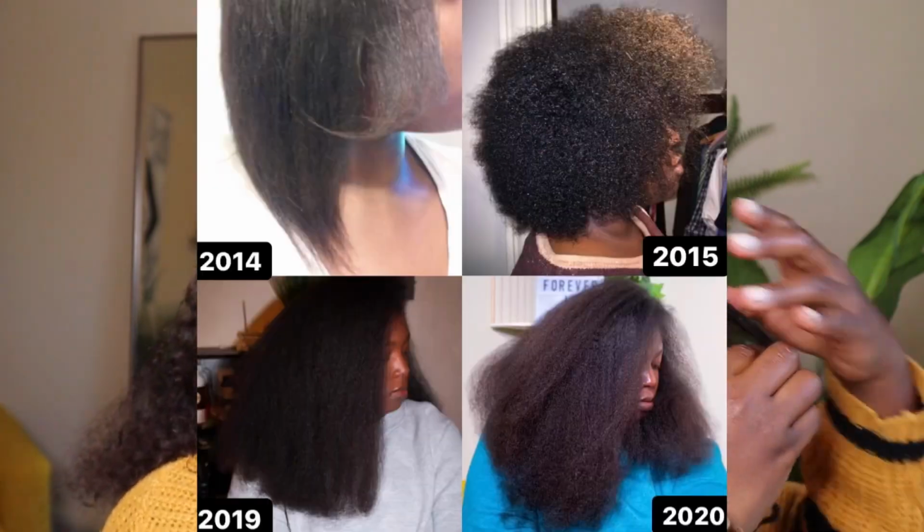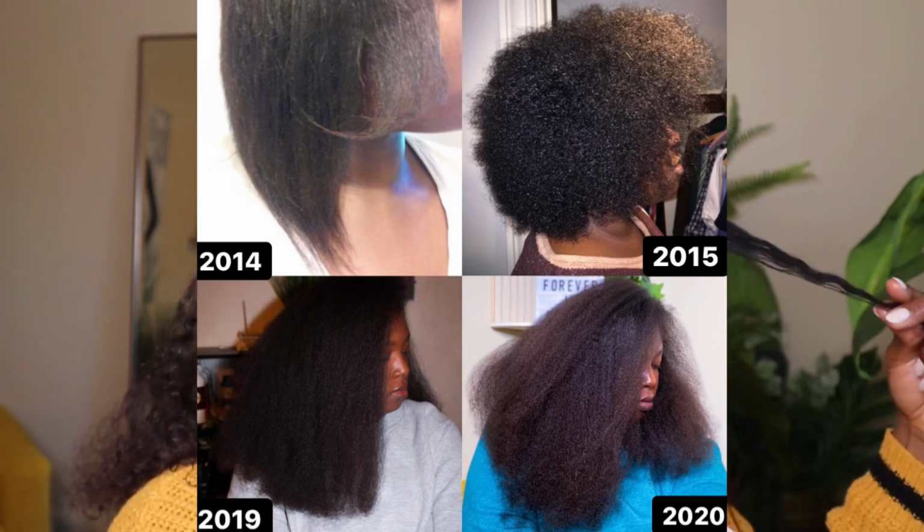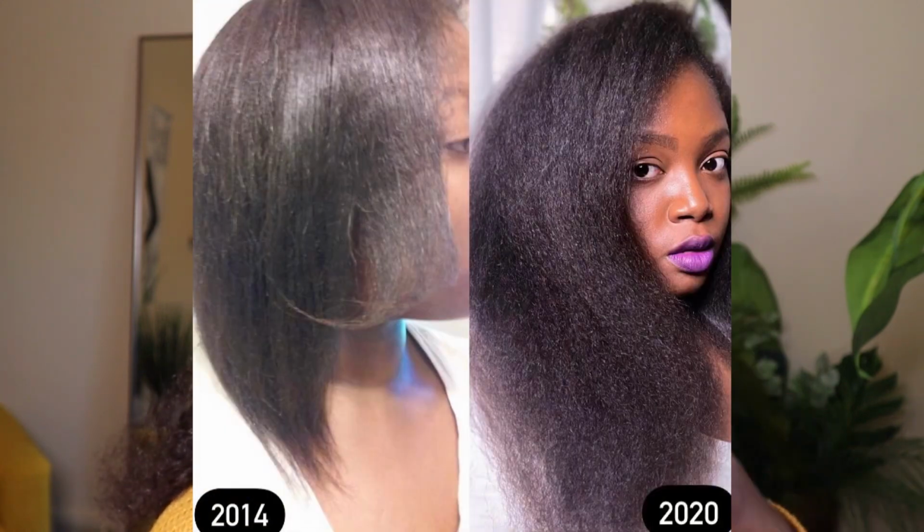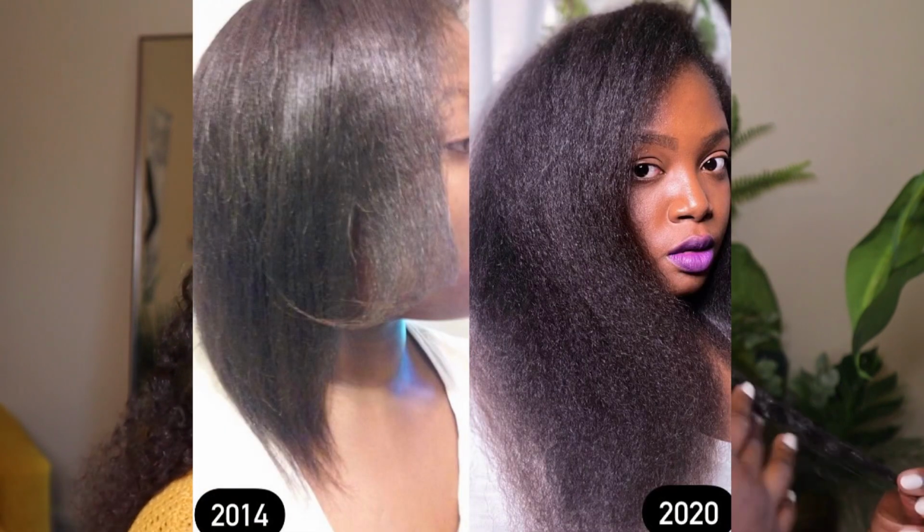I put some pictures in the video just to give you an idea of what my hair was looking like a couple of years ago and how my hair is looking currently. Now, I'm not going to sit here and say that my hair the way it is right now is all just Ayurvedic ingredients, because there's another video where I talked about how it's more the routine and consistency that helps with encouraging hair growth and length retention, and also what you're eating, if you're hydrated, and if you're taking vitamins. So all of those things play a part.